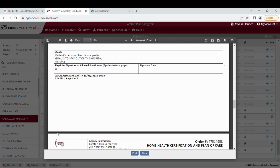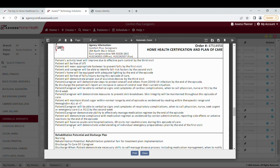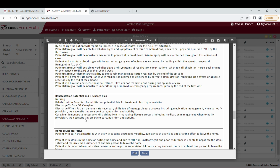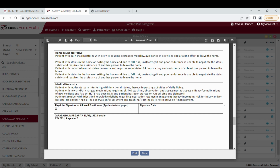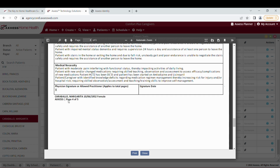And then in the goals, whatever intervention that is here, there is a goal in here that we should have known or read about in order to know where we want the patient to be by discharge. The rehab potential is auto-generated from the OASIS start of care, and it says what the discharge planning and the rehab planning is for the patient. The homebound narrative is statements stating why the patient is homebound. The medical necessity is statements that confirm why the patient is homebound and needs home care services.